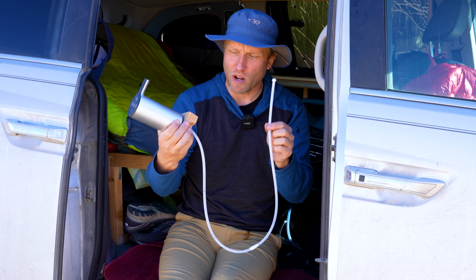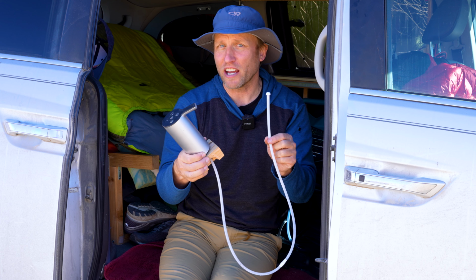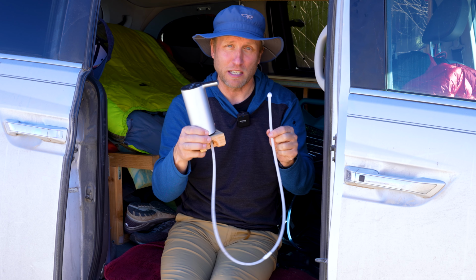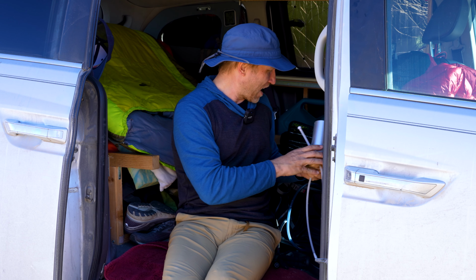I love it. What I need to do though is figure out a better way to attach it in the vehicle, because it does fall down sometimes, and when it does fall down, it will leak water over time. So I need to make sure that it's secure before I go down bumpy roads in Death Valley.